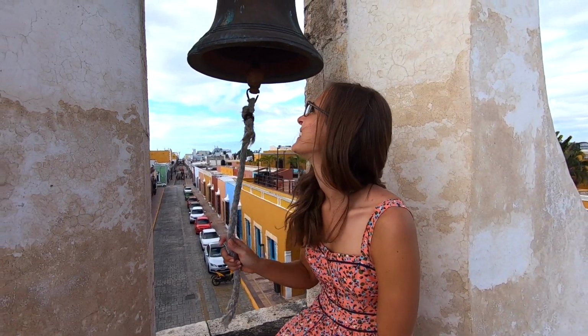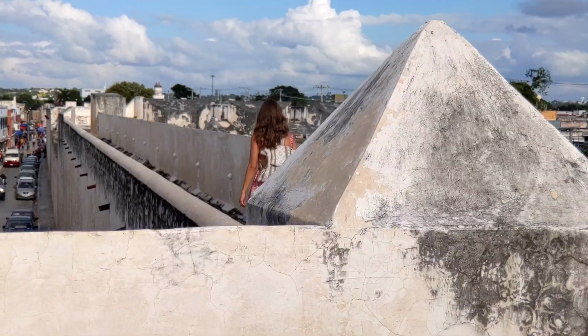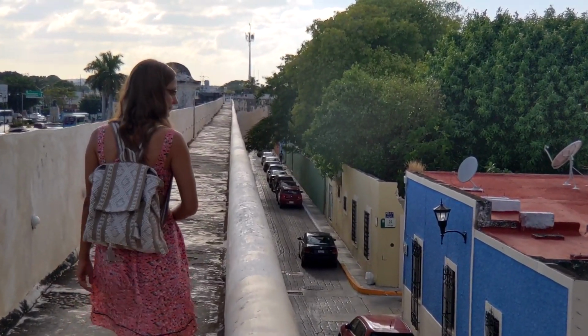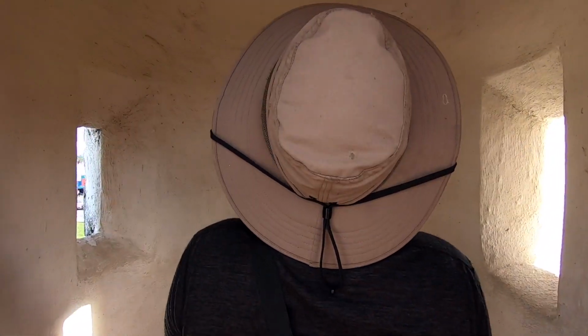That's fun. What was that for? I guess this would be to alert the pirates that someone was coming, or to alert the people that the pirates were coming. I don't really know if that's what it was used for, but it's nice. Feels good. Okay, that was a little loud. You're protecting us from pirates? I would be a pirate.